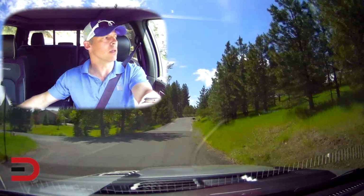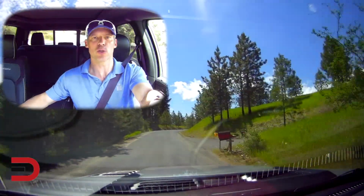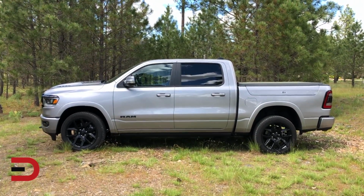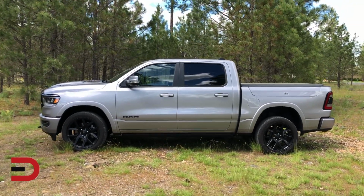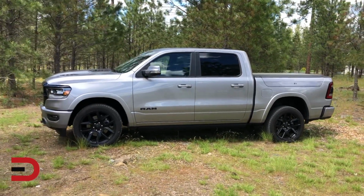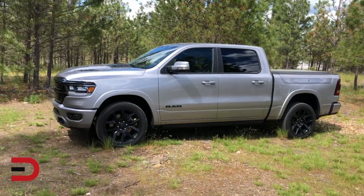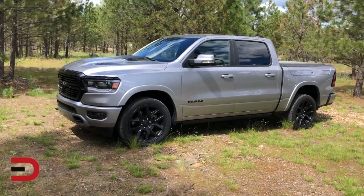As I get going here, this vehicle has $25,000 worth of extras, add-on packages. So again, the base price on this one is just over $46,000, but nearly $25,000 worth of extras. Hey, it's up to you whether or not you want to add all those things, but you can get really spendy. I have an F-150. I would choose this over my F-150 if, let's say, price wasn't an issue.